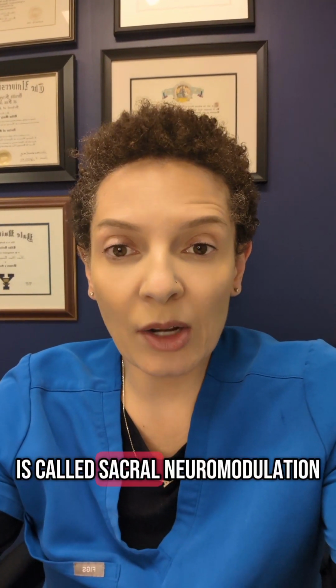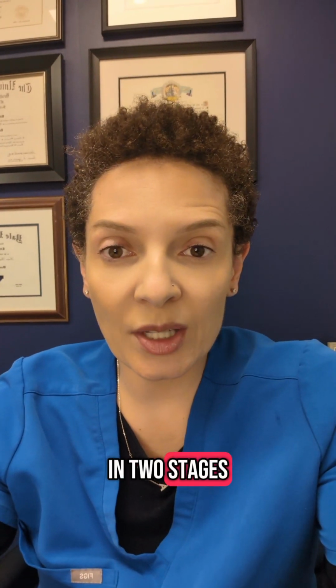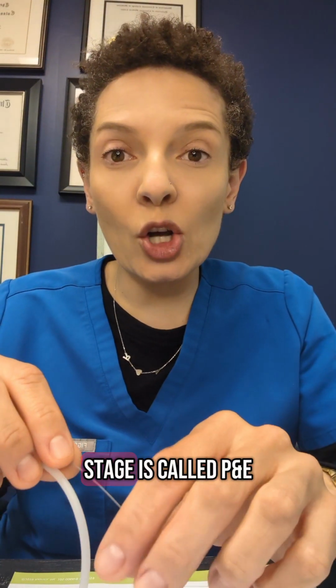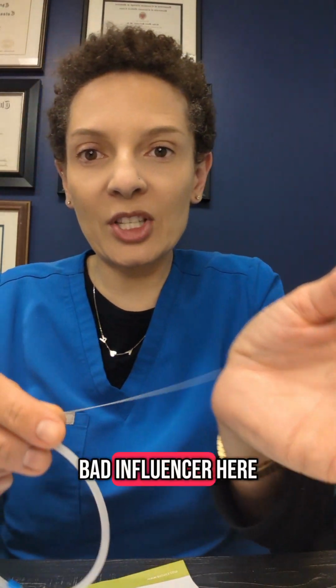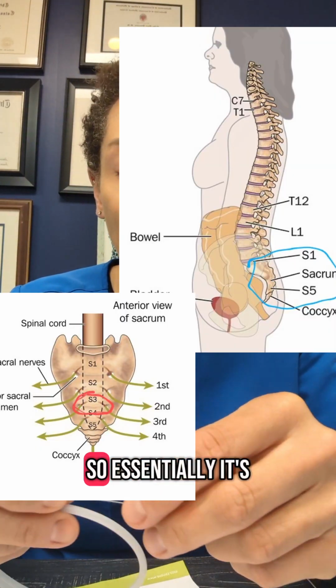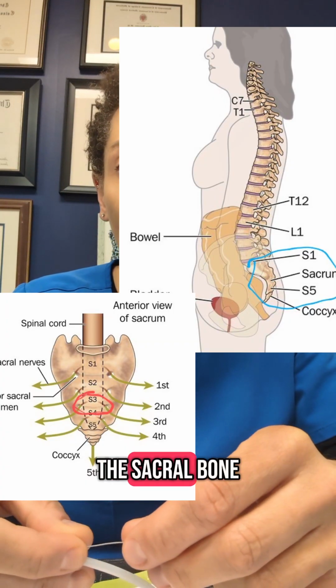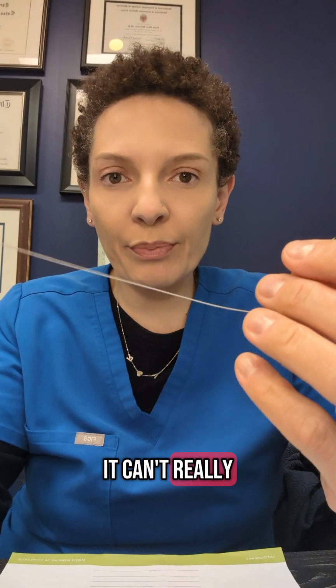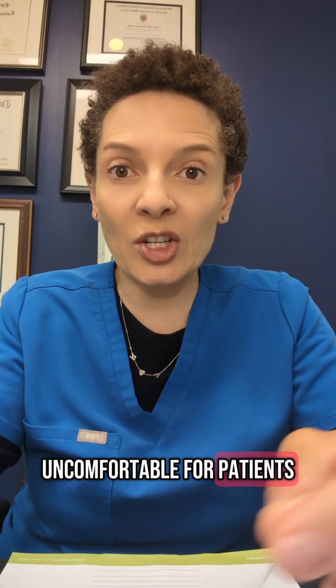Now, the procedure is called sacral neuromodulation, and it happens in 2 stages. The first stage is where we place the test lead called PNE. Okay, using 2 hands here. So the first stage is called PNE, and that's where you put this tiny wire. I don't know if you can see it. Bad influencer here. But it's this tiny wire that goes into the S3 foramen. So essentially, it's an opening in the sacral bone, the sitting bone, and it sits right next to that nerve that helps control bowel and bladder. As you can see, it's incredibly flimsy. It can't really poke you, and it is not uncomfortable for patients.